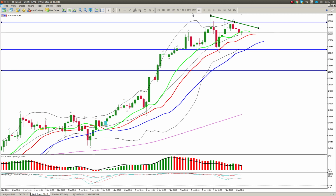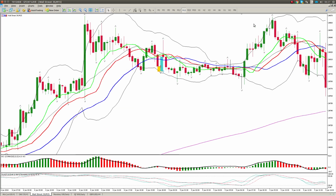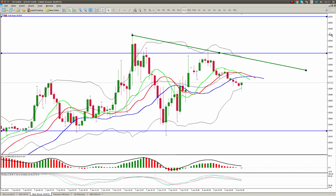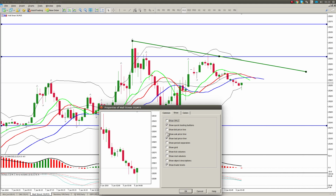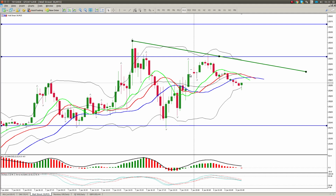I just want to come down to the 15-minute quickly because it'll give us a view of what's happening. So you can see how we're just ranging at the moment. We broke through the alligator, came back, tested a bit, but then that was at the close. And then overnight we broke through it again. So let's just put our period separators in. You can see this was at the close.